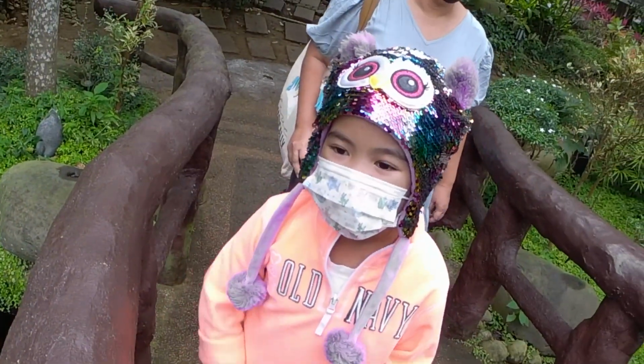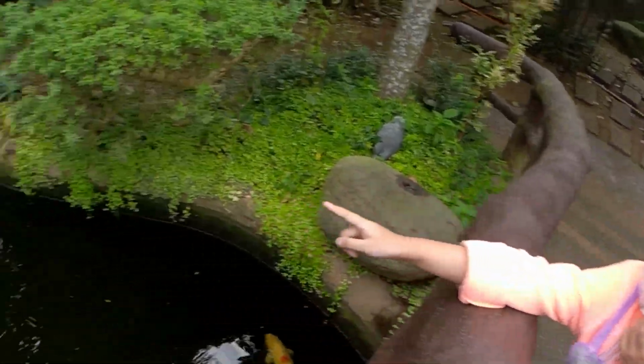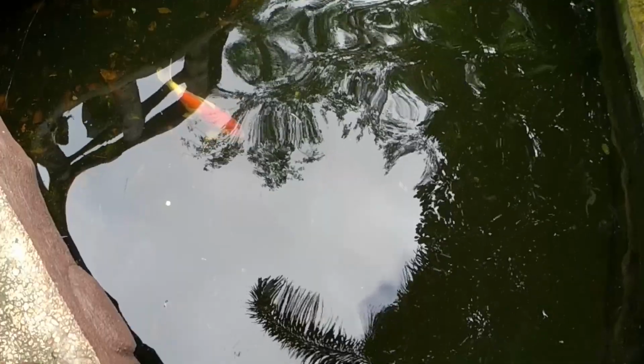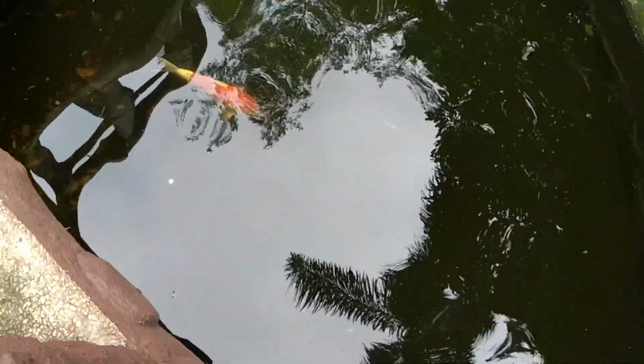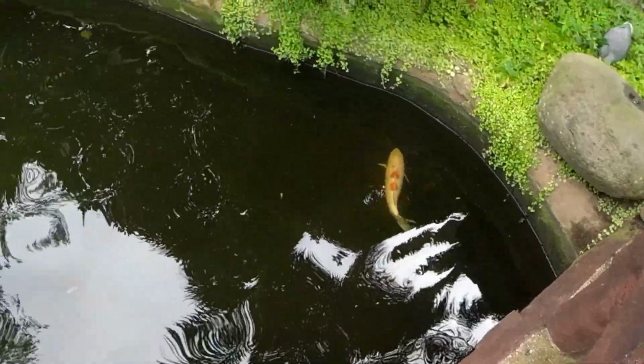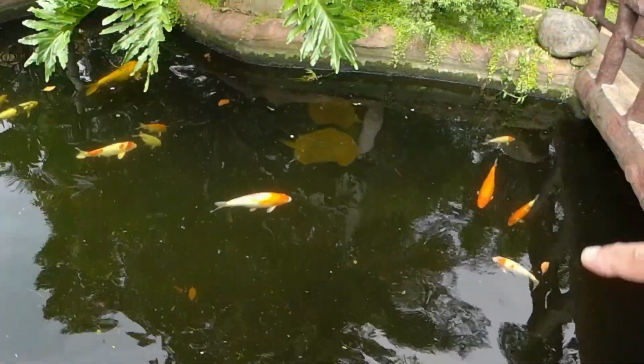Hi guys! So, right now we're at the point. Look at that! Big! Yeah, that's so big, oh! Oh, the other side. Oh, there's a stingray. Oh, there's a stingray there.